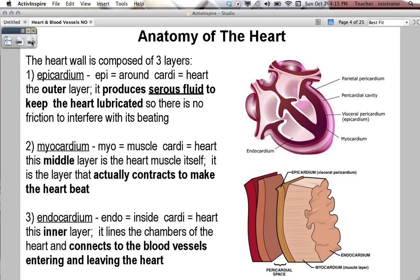The major layer of the heart is called the myocardium, and myo means muscle and cardi is heart. So the myocardium is the middle layer of the heart that is actually the muscle of the heart. It's what actually does the contracting so that the heart beats. And then the final thin layer on the inside is known as the endocardium, endo meaning inside, cardi again meaning heart. It lines the chambers and also connects up with the blood vessels that are coming into and out of the heart.